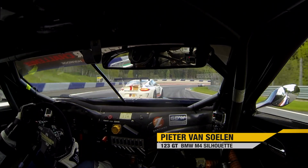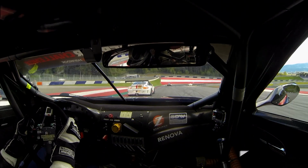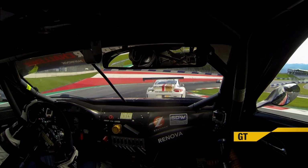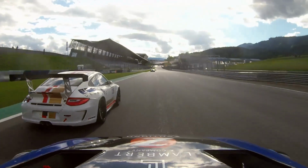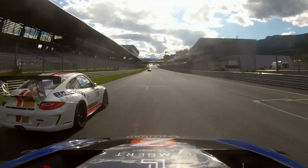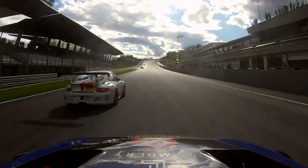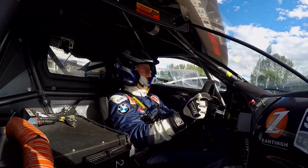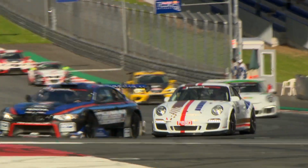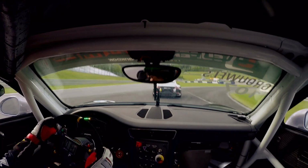Battle for sixth in GT, we're with Peter van Solen in the BMW M4. Jos Janssen right in front, leading this tightly packed group in his Porsche. You can see the leaders just stretching away down the straight, out of the final corner of this long straight, and look, you can see the hill in front. Now that helps with braking, but it helps both drivers equally, and the BMW can't get close enough to the Porsche, or can he? Up the inside he goes, and he makes the pass stick. Great work by Peter van Solen.